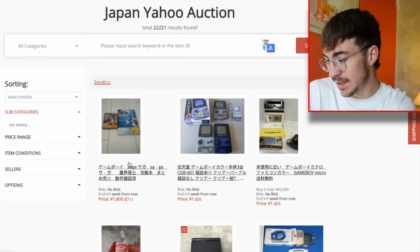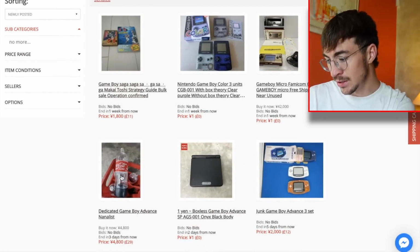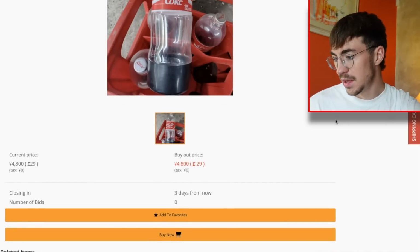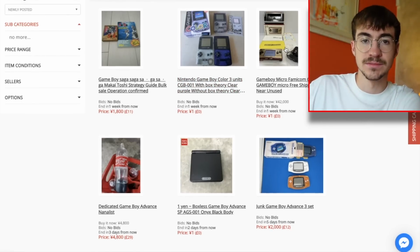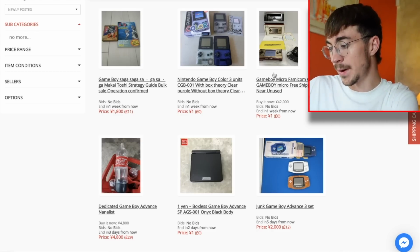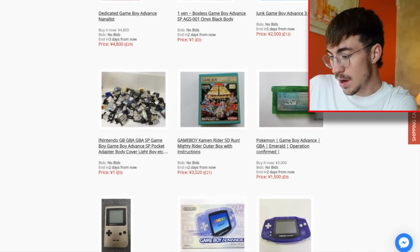Let's see what we can find here and see if we can pick up any little sneaky bargains, including this here Coca-Cola. What? £29 for... What is this? Right, so we have some nice Game Boys here. Ends in a week. We kind of want to try and find stuff that ends, you know, maybe today, like stuff that's been listed very quickly to sell, or even stuff that's got a buy it now price like this one. 42,000 yen for a boxed Famicom Game Boy Micro is not the best price in the world. I'd probably try and avoid that.